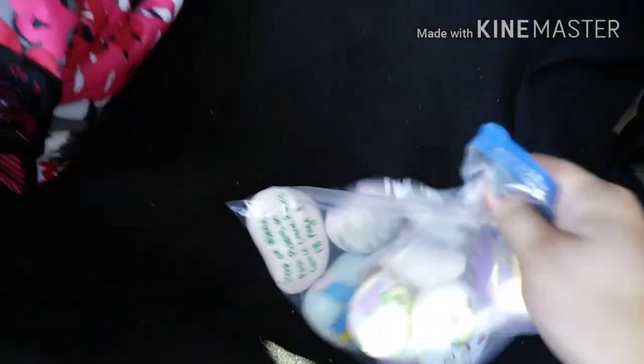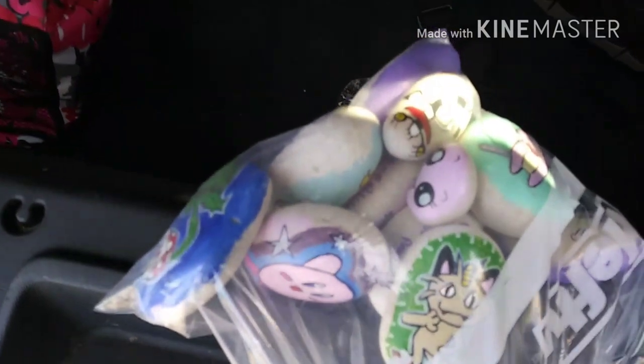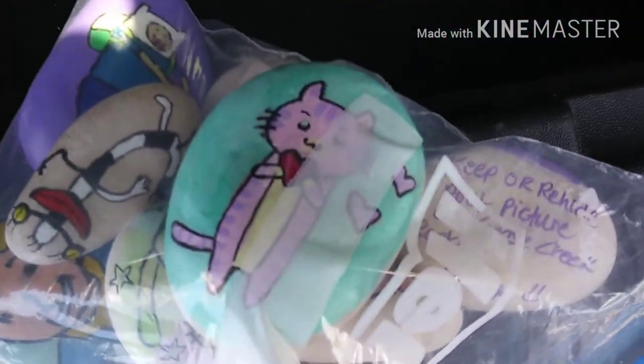These are our rocks. All kinds of good ones in there. Now we're gonna go hide them.